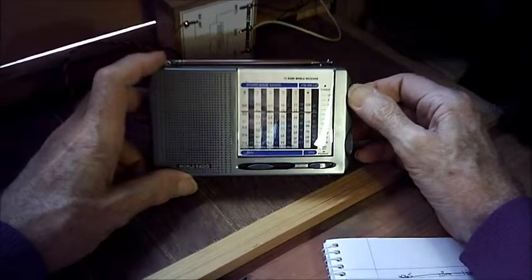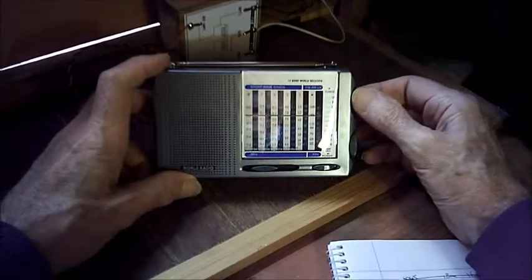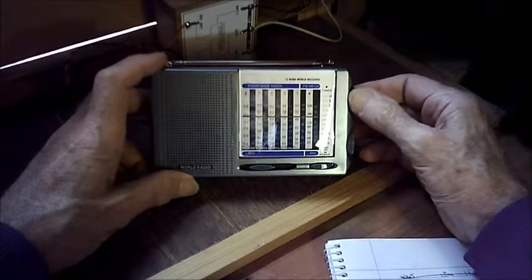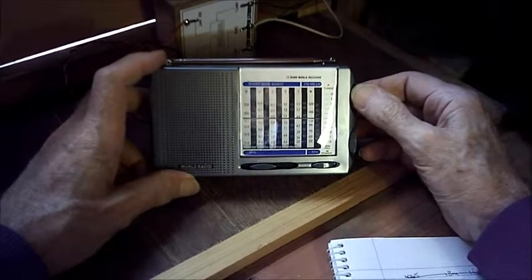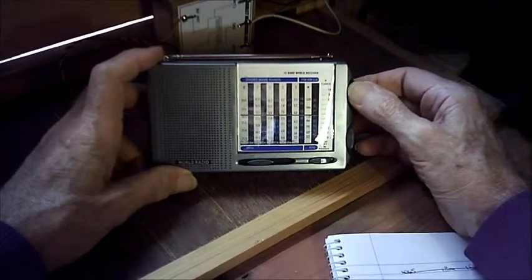Quite a bit of activity there on 14 megs, the amateur band transmissions. I've got the odd SSB thing coming through, but of course you can't resolve it on this type of radio.